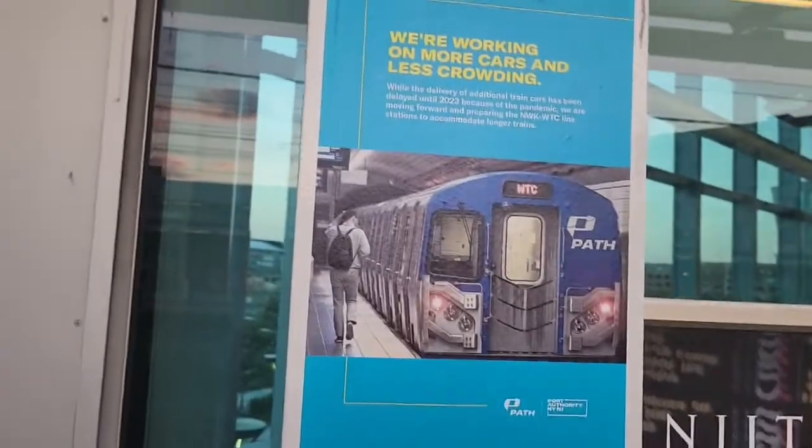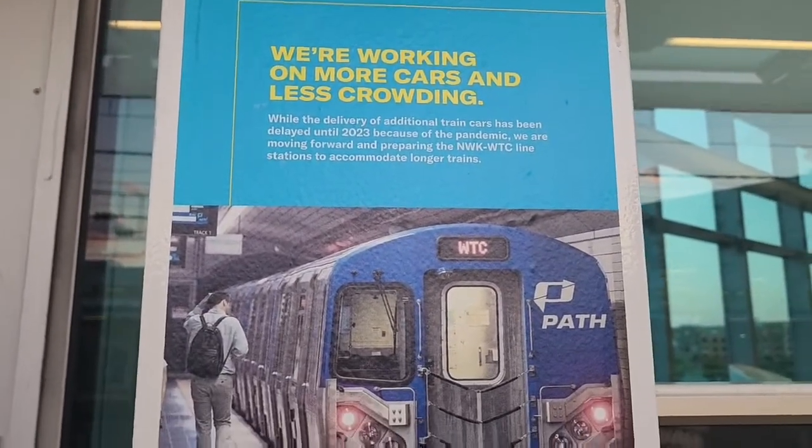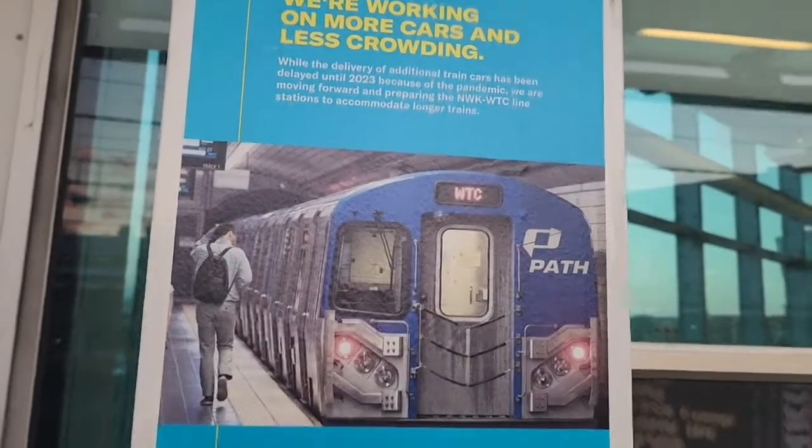Ah, yes, an advertisement says we are working on more cars and less crowded. Additional train cars are delayed until 2023.